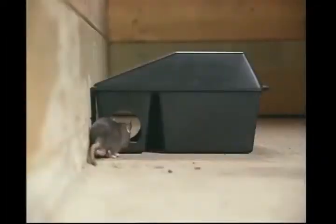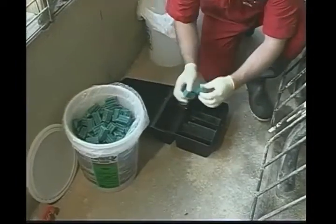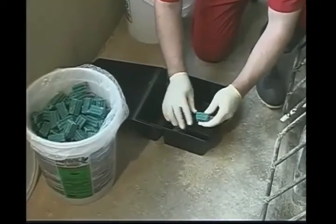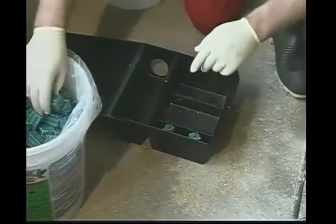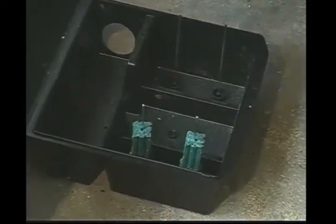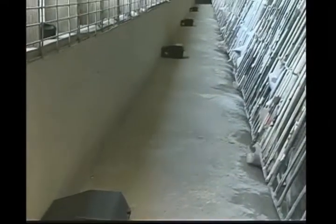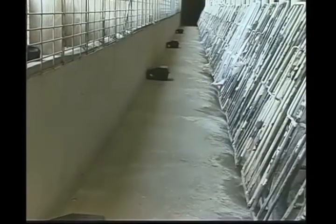Tamper-resistant bait stations are an integral part of your bait rotation program. These rugged feeding stations are designed to entice rodents inside where they feel safe eating the bait. Bait stations keep bait away from livestock, wildlife, and other non-target animals. Plus, bait stays fresh longer, protected from dust, moisture, and other contaminants. Bait stations form a defensive barrier to protect your operation from rats and mice.